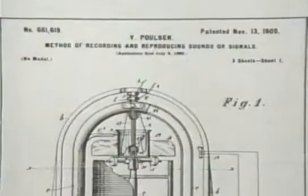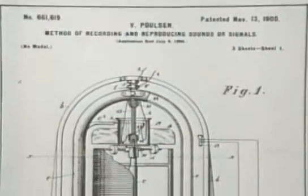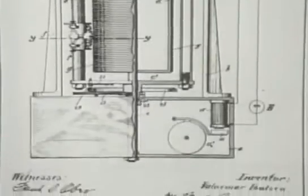Well, without all this sophistication, Poulsen had enormous difficulty recording the tiny electrical signals he was picking up from the telephone. However, he applied for patents all over the world and found eager backers in America.